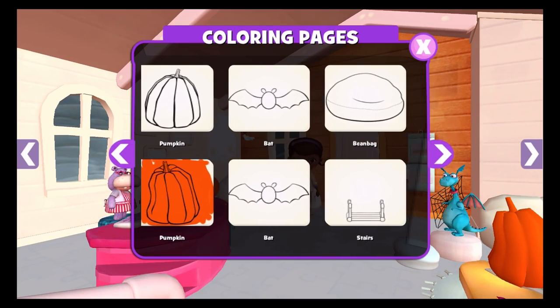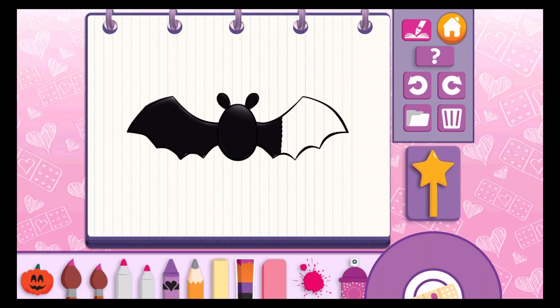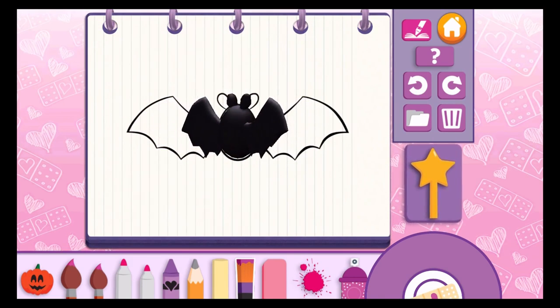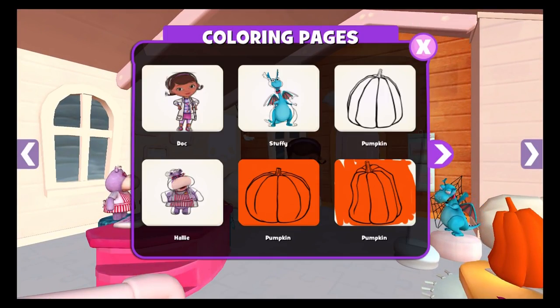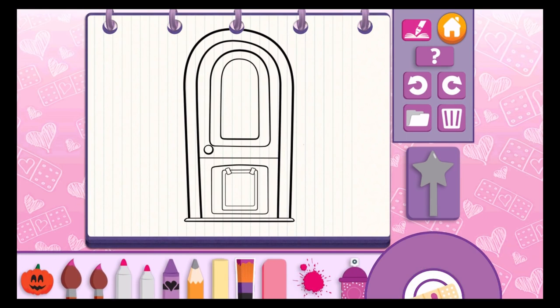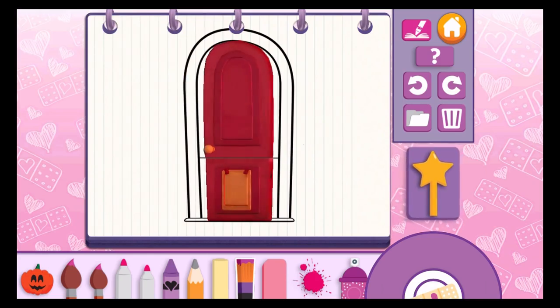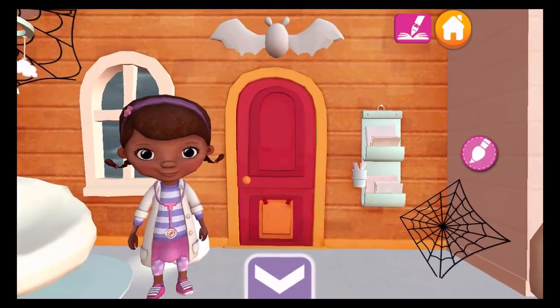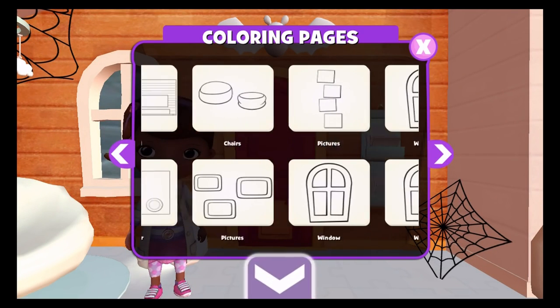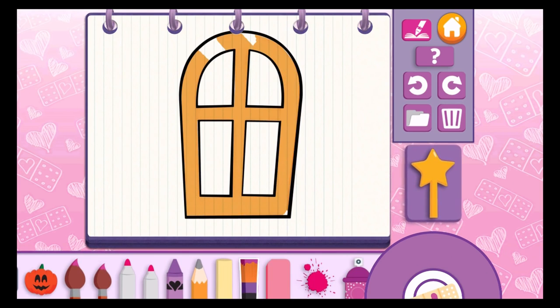These look amazing. The magic paintbrush. I wonder what the magic wand is for. Wow, that's really cool. What cool drawings. The magic paintbrush. Oh, the magic wand. Wow, that's really cool. Wow, these drawings are really great. The window, the eraser. The magic paintbrush. The magic wand? I wonder what it does.